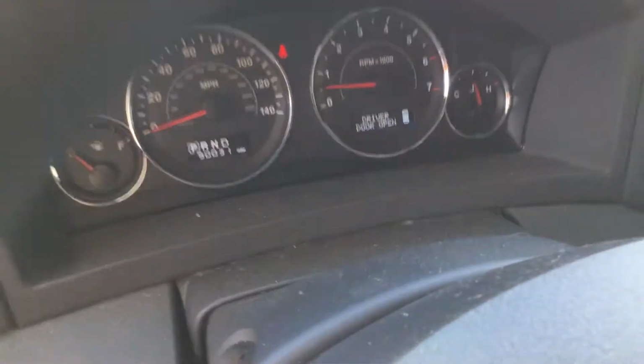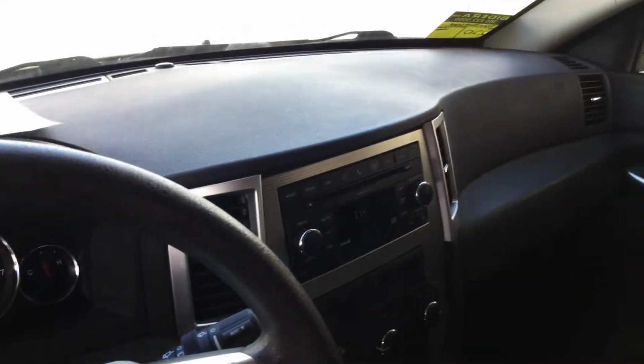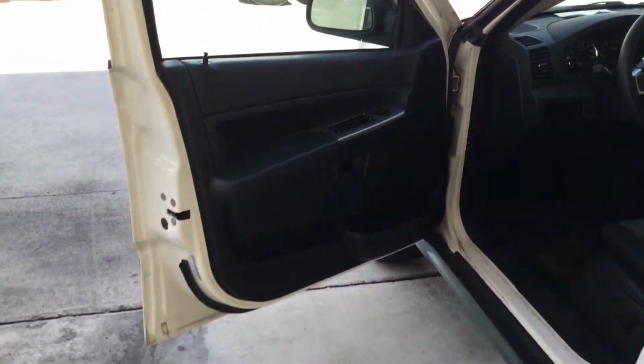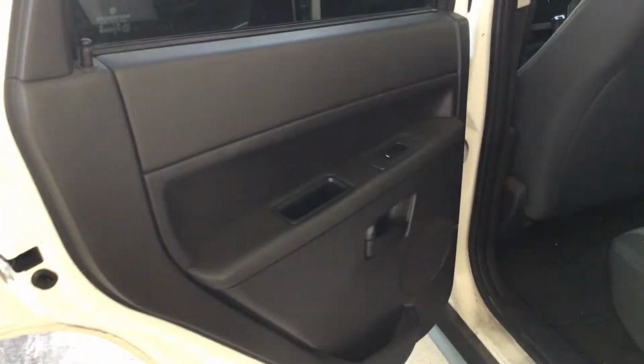Here are the miles. 90,000 miles. AC blows warm. The AC has not blown cold. The AC compressor has not engaged. There's the rear. All looks good. No damage. It's a good looking interior. It's a good looking car. Just needs a real good cleaning.